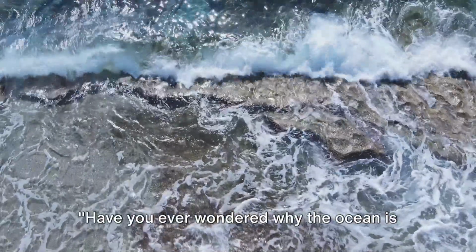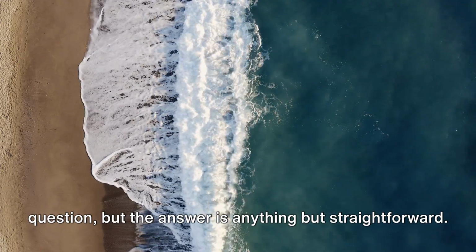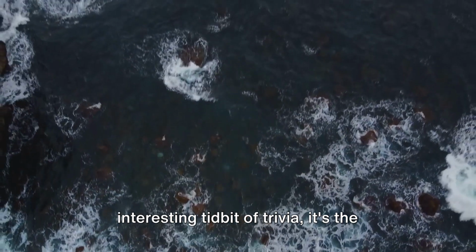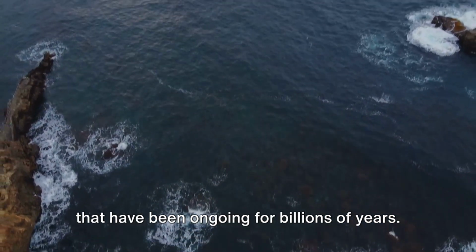Have you ever wondered why the ocean is salty? It might seem like a simple question, but the answer is anything but straightforward. The saltiness of the ocean isn't just an interesting tidbit of trivia, it's the result of complex geological processes that have been ongoing for billions of years.